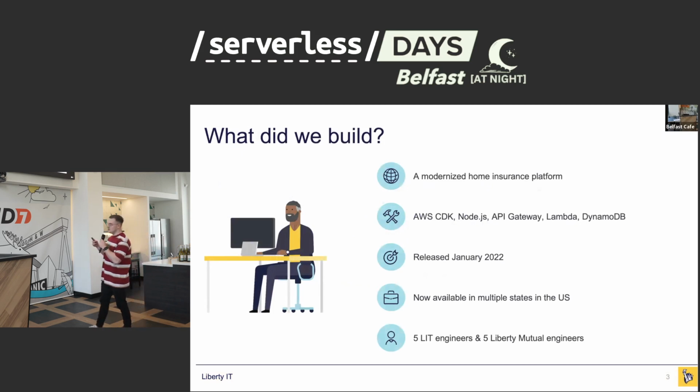We built a modern home insurance platform using the AWS CDK, AWS Lambda, DynamoDB, API Gateway, and we had a Fargate service as well. We released it to production in January 2022, and it has now been rolled out to multiple states across the United States. There's 5 Liberty IT engineers involved in the project and 5 Liberty Mutual engineers.